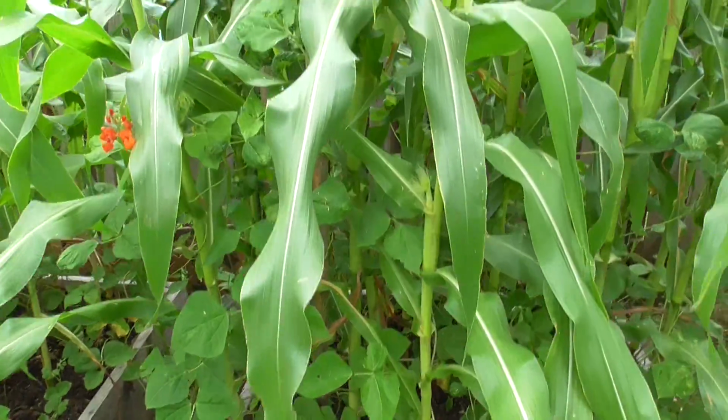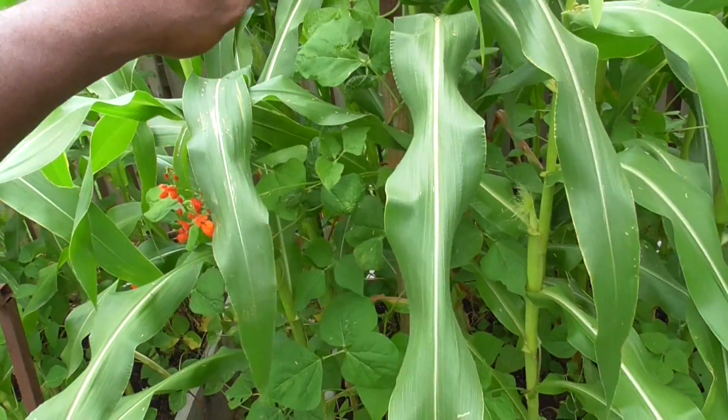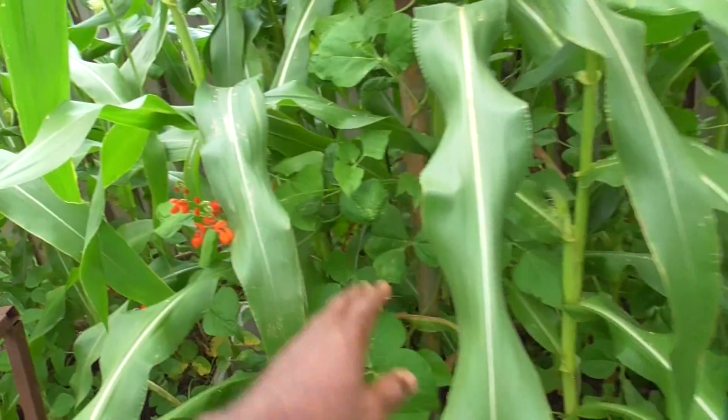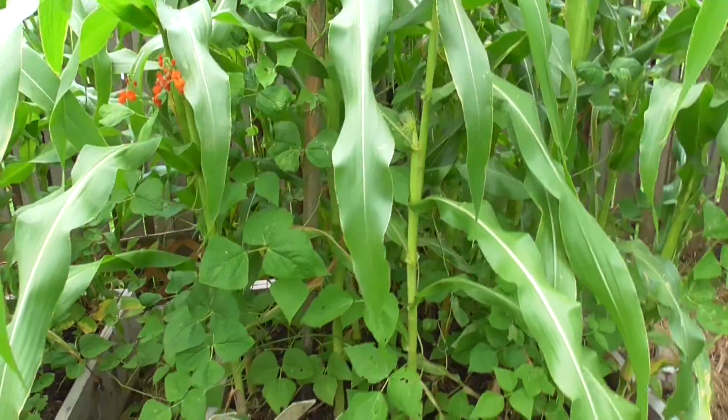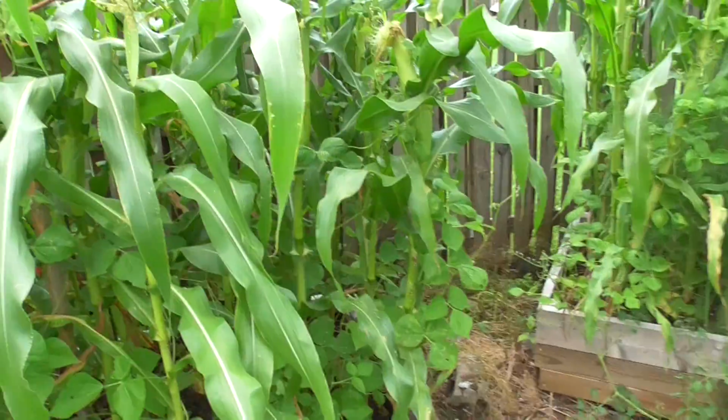Now, it looked like my rake. I made a mistake and left the rake here, hoping to pick it up. And look, the beans grabbed it too. So I'm going to let my rake stay here. It looks like I might lose it, but that's fine.